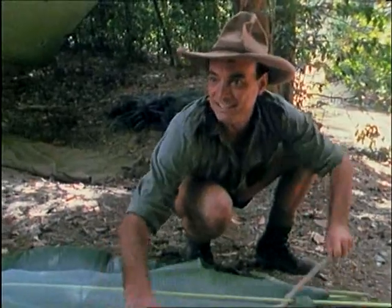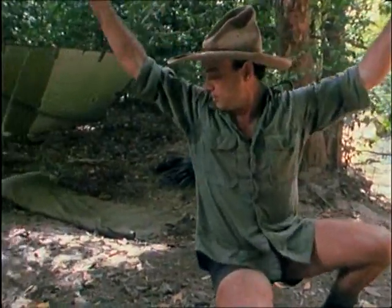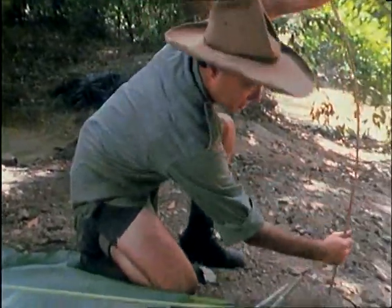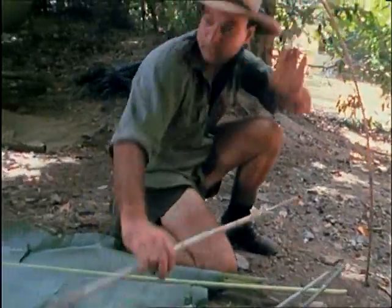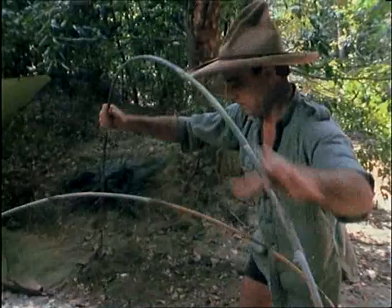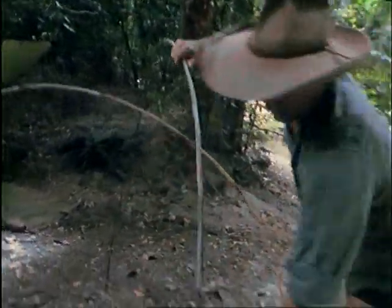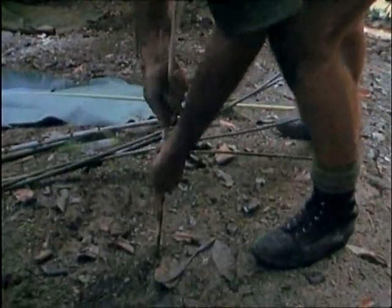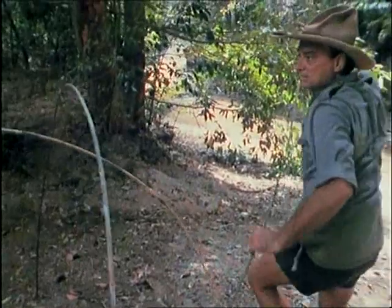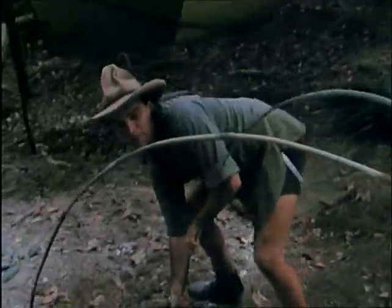This stuff here is that lawyer vine. And what they do with that is stick it in the ground like that, and then over this side here, and make a whole bunch of rafters out of this stuff. Like this. These days, white people use the same lawyer vine for making the cane furniture. A few years ago, it was used in schools all over Australia for giving you a flogging. I remember it well.